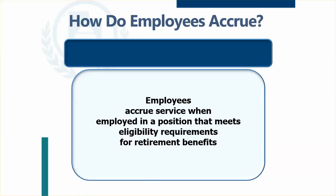How do employees accrue their service? Employees accrue service when they are employed in a position that meets eligibility requirements for retirement benefits. Now, service accrual can be with any participating employer across the state. So we have over 475 employers. So if I work for you for 5 years and then I terminate my position and then I go to work for another employer for 5 years and terminate that position, my service just keeps going. It just keeps adding and adding as long as I'm working for a participating employer.